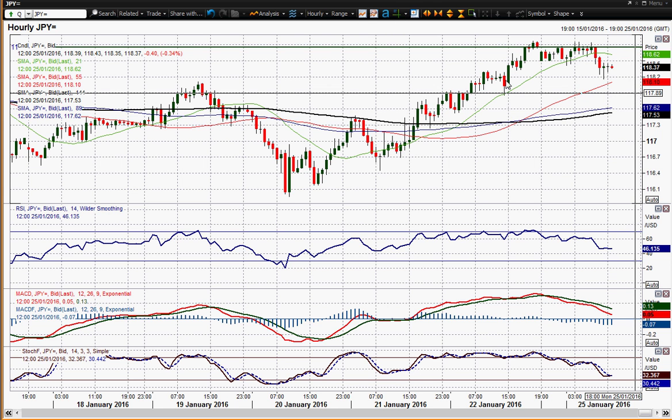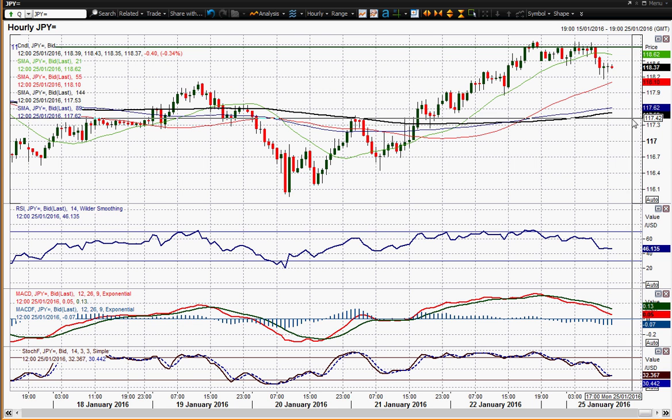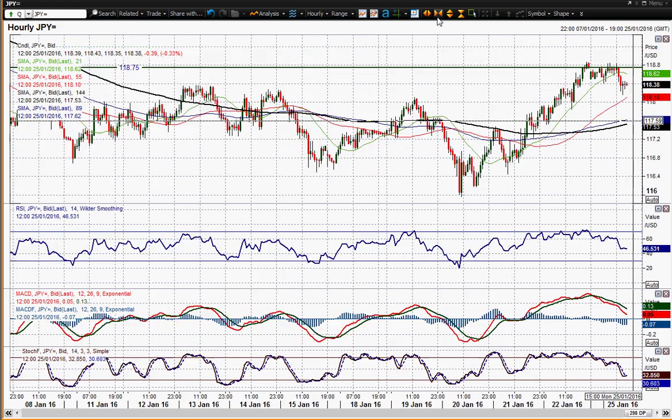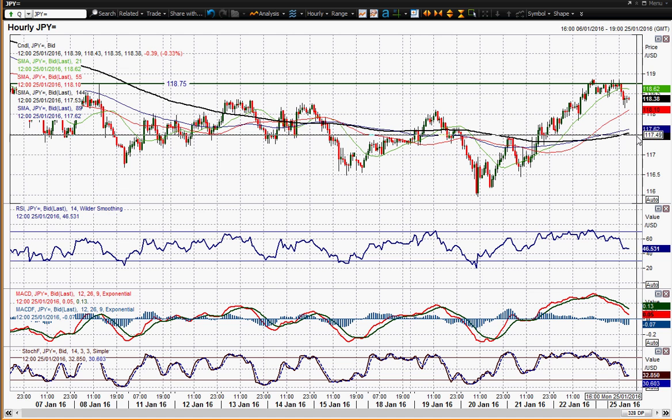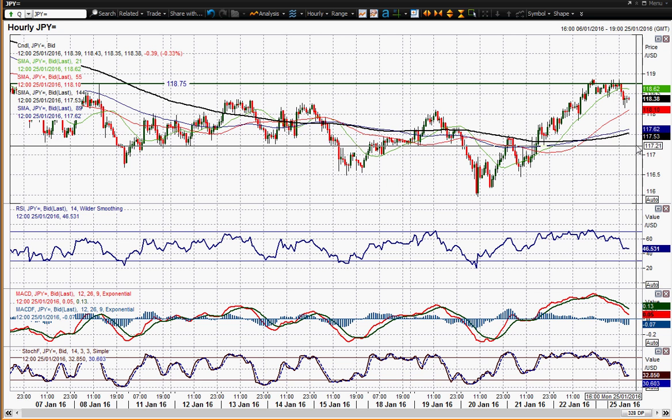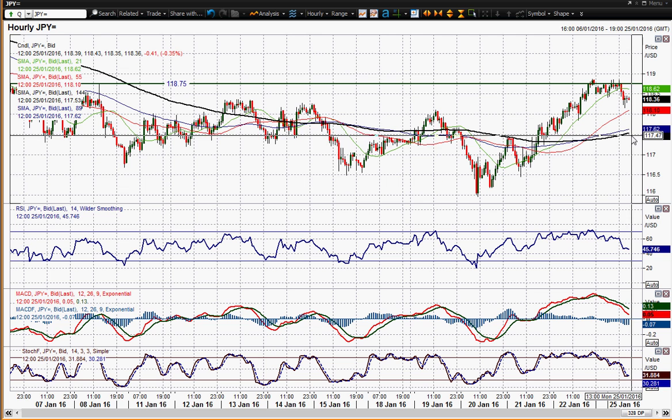I mean, you'd argue 1785 is your first line of support, which is that reaction low within the uptrend, and then beyond that 1740 to 1720, which is a sort of a pivot line. Certainly 1720 comes in as a basis of support, as a pivot, but between there and 1740 you've sort of had 20 or so ticks of key pivot in the last few weeks, really. So that is a level that I'm looking out for today.